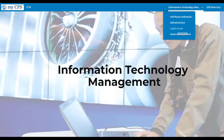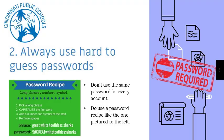We understand the password problem, or how difficult it can be to remember multiple passwords for multiple accounts, so ITM is continually working on single sign-on solutions. Tip number 2 goes right along with the golden rule. As important as it is to not share your password or access to your devices, it is equally important that your password not be too easy to figure out.